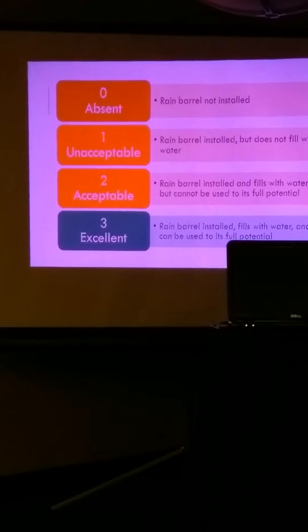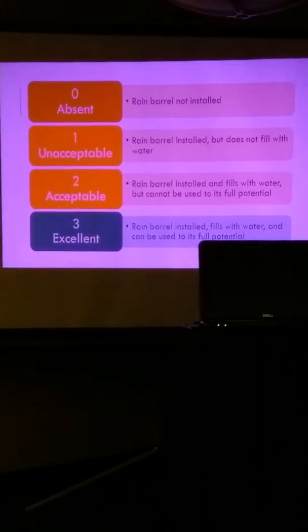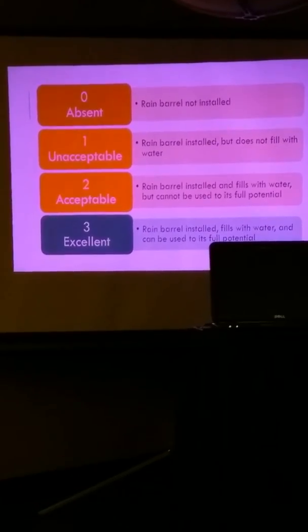Number 2 is acceptable. It's not perfect, but at least it fills up with water. The issues are it's harder to use. One, it might not be on a stand, and because the rain barrel empties by gravity, if it's not on a stand, it's kind of hard to get the water out. Also, if you've got cracks on the top or on the screen, you can have a mosquito issue, and that's really no fun for anybody. Number 3 is basically perfect. It's on a stand, there are no holes, it fills with water, you can use it, all is well in the world.